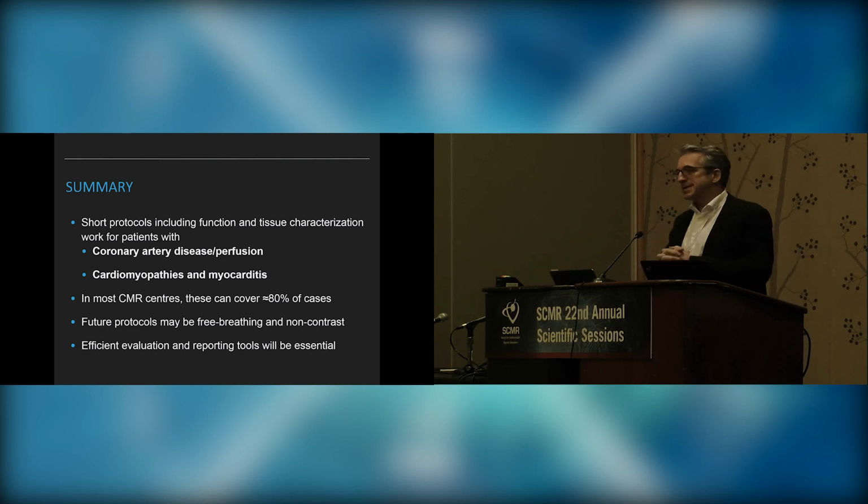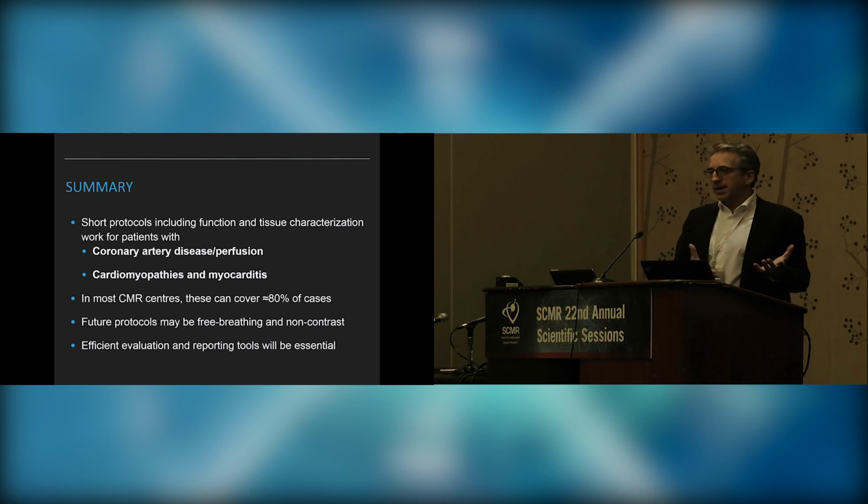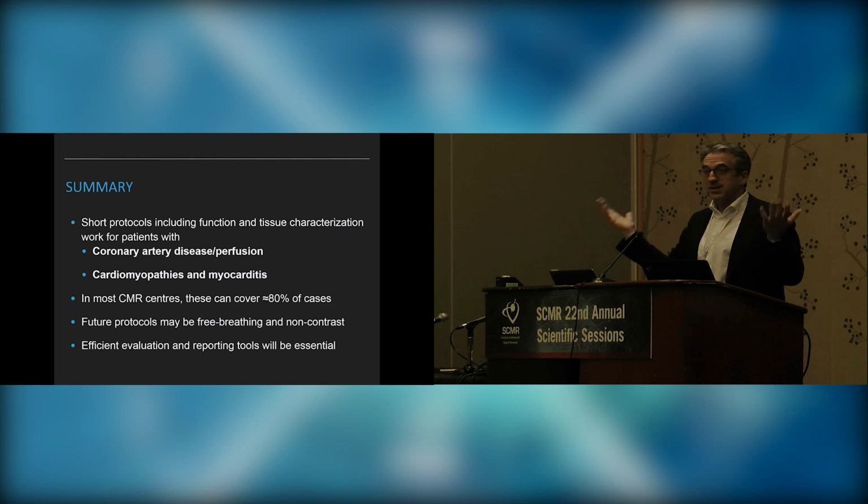But in the future, it will be essential in a value-based medicine that is not only compatible with a healthcare system that is sustainable, but also improves outcome.